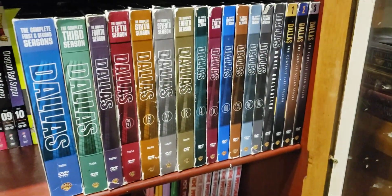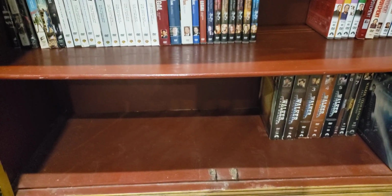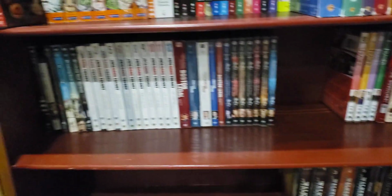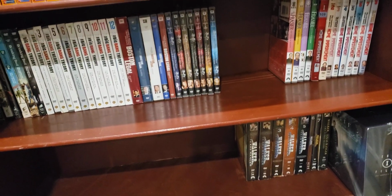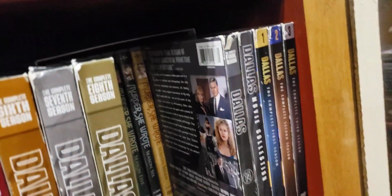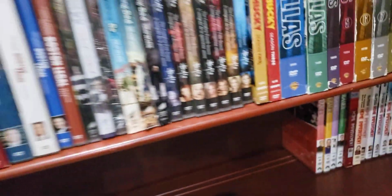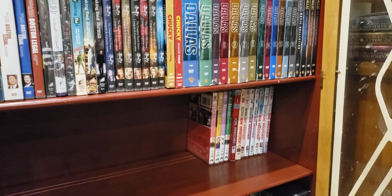And of course, there's all of Dallas in front of Dragonball Z. You've got Buffy. Now I know, they're not all alphabetical. But maybe they don't have to be. This spacing here is almost identical to the space available. So give me one moment. And Murder, She Wrote is back there. Well, if I'm going to go alphabetically, but you don't know what else I'm going to find. So I'm just going to leave everything as it is for now. And that's that. That is the TV series shelf unpacked so far.